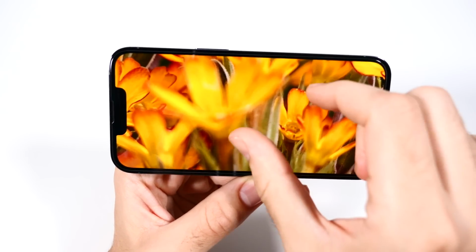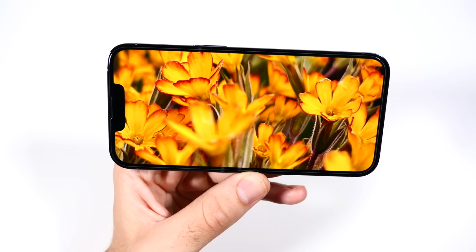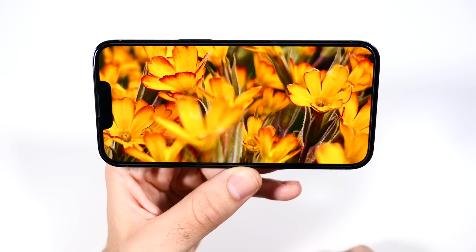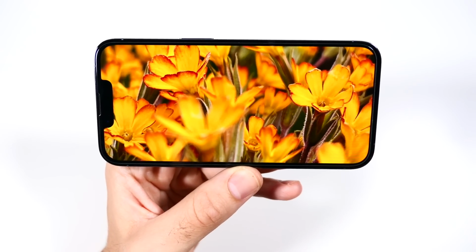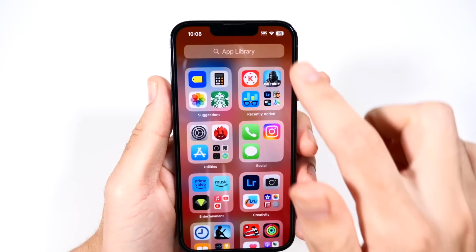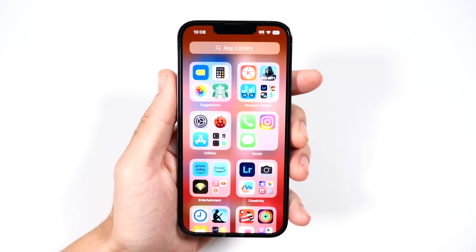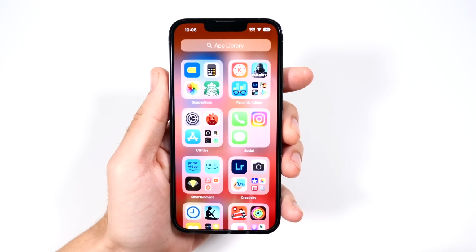But overall, I got to say the screen is a nice width, 19:9 aspect ratio. So it's pretty darn good. It's wide enough, 460 ppi density, so it's super sharp as well. This is just a really, really good panel that gets plenty bright. Outdoors in sunlight, it can be a struggle compared to a 14 Pro, but it's still pretty legible.